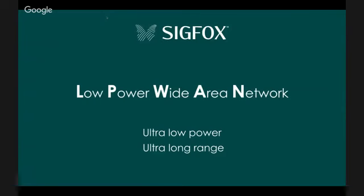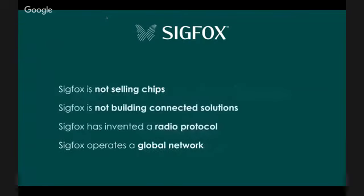We do our own network, we deploy it with partners, etc. But we actually do our own dedicated IoT network, and we are a network provider. That's really important to understand. As I said, we are a network provider. We don't sell chips. We don't build solutions. We don't do that. We invented a radio protocol, and we use it to deploy our own network.